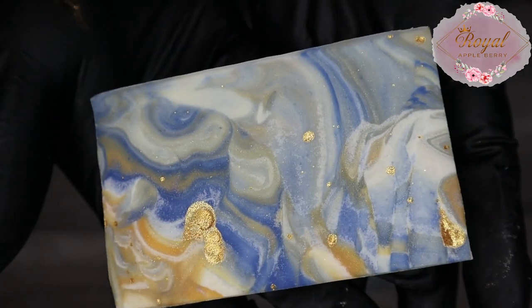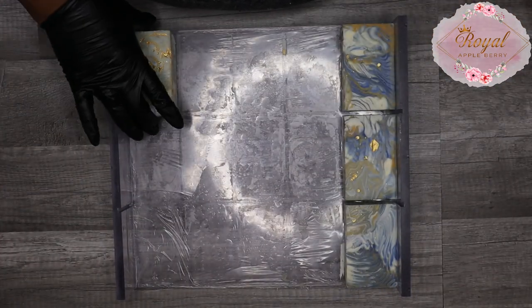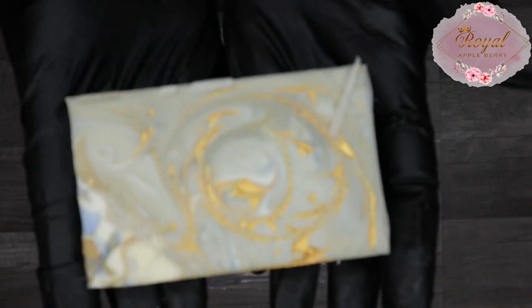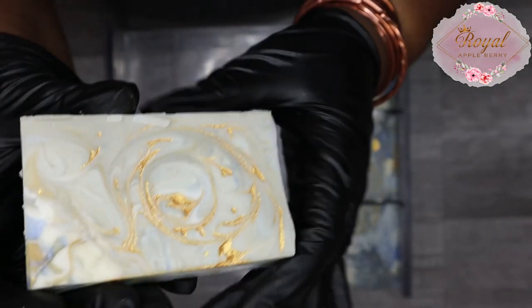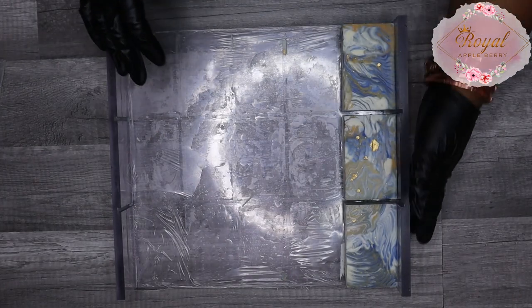So this is probably my favorite bar so far. Hope you guys are having a fantastic day. I am. I got lots of soap stuff I need to be doing. That's why I'm trying to roll through, get all this stuff done. Show you guys this. I want to get this curing process going so I can get her soap ASAP.